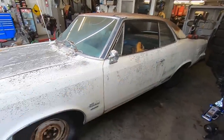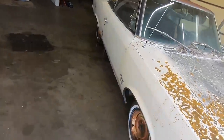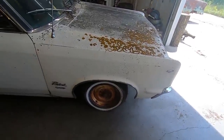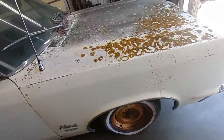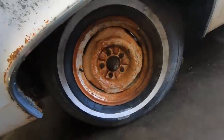I'm guessing the others are matching to that and are 15s. I don't know, the 60s were kind of a 14 inch heyday, weren't they? That looks like a 14. What say you, Duff? 14? 14. What a frickin' hodgepodge. Let me guess, 15?